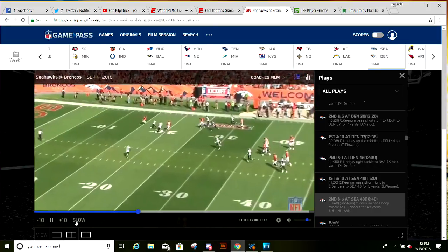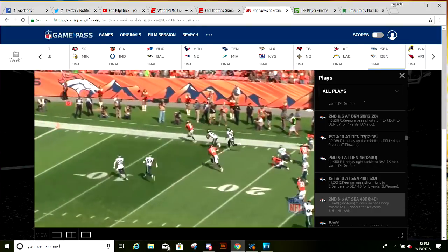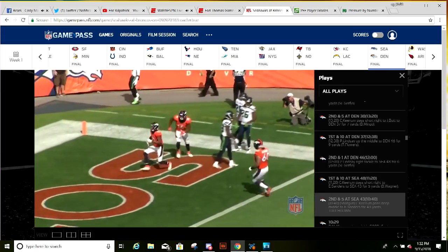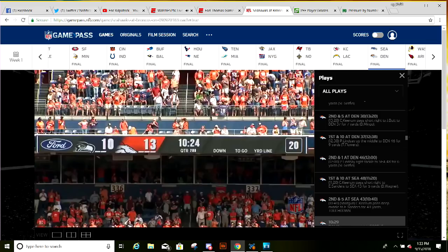Completion, and a great run after the catch by Emmanuel Sanders. That's how you bust Cover 6 up, both in real life and in the game. Now, can I get something cooking resembling this in Madden? That's been my project this week.